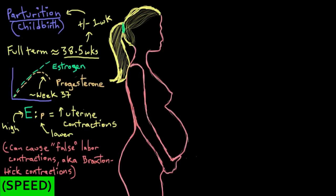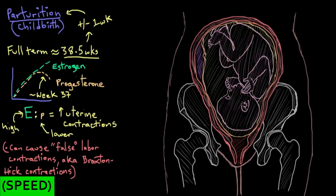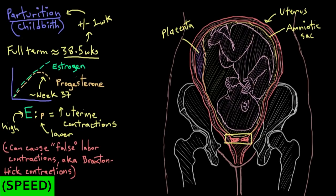So let's look at an anterior view of mom's pelvis and her uterus. So this here is the uterus. Here's the placenta inside. This orange structure here, that thin membrane, is the amniotic sac or membrane. Now this part here is supposed to be the cervix, and normally it would be more constricted, closer together, but I've retracted these little bits here just to give you a better view of what everything looks like.